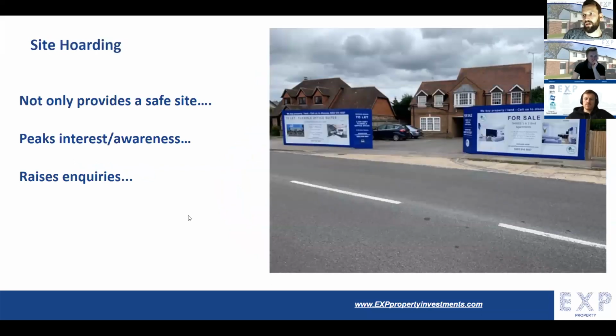Site hoarding. So this is the first hoarding that we've done, and it's already really paying dividends. Not only does it create a safe site, which is very important for the workers on site and the people still occupying those spaces, but it piques interest and awareness for the locals. This is quite a busy road, so people are driving past this every day. It's almost free advertising. Yes, it costs some money to put it up, but it's going to be there for the next year, and I guarantee the inquiries that we get from that hoarding will pay for itself many times over.